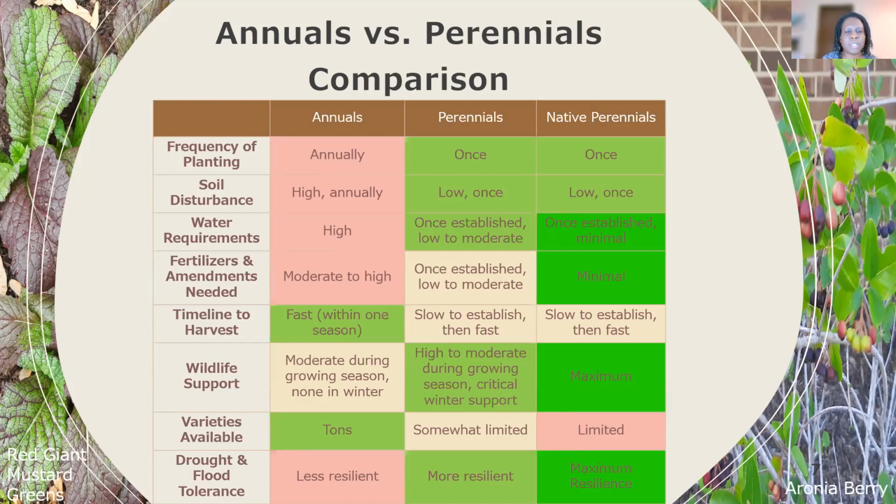In terms of wildlife support, annuals can provide moderate support during the growing season, but it really is non-existent over winter because the plants fully die back. Whereas with perennials, they can provide high to moderate support during the growing season and some critical support in the winter time. And that's because, if you're particularly looking at shrubs or trees and ones that produce berries, the animals and the birds and things like that can really rely on that in the wintertime for survival. And the native perennials also have a further edge because the local wildlife has co-evolved with those particular plants. And a lot of different wildlife species have a preference for using those native perennial plants.